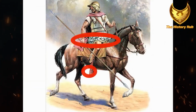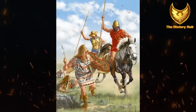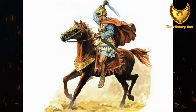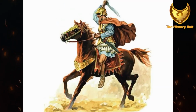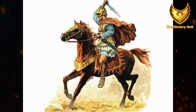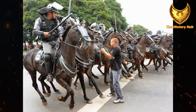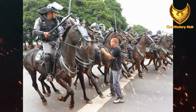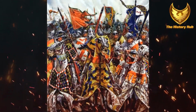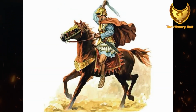One of Alexander's greatest strengths as a military commander was his ability to adapt to changing conditions on the battlefield. He was known for his flexibility and his willingness to change tactics mid-battle if necessary. This allowed him to react quickly to unexpected developments and turn the tide of war in his favor. At the Battle of Issus, for example, Alexander faced a large and more heavily armed Persian army. Rather than engaging in a head-on battle, he chose to use his superior mobility to outflank the enemy and attack them from behind. This tactic caught the Persians off guard and allowed Alexander to achieve a decisive victory.